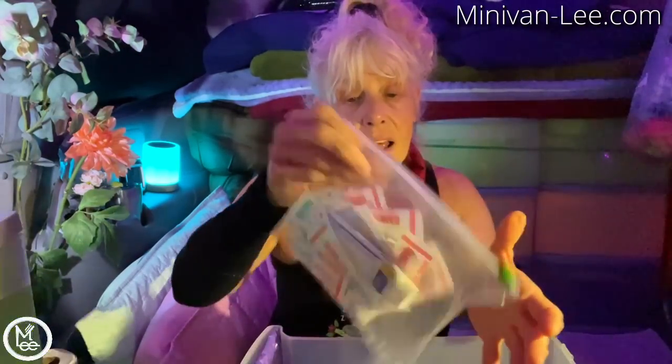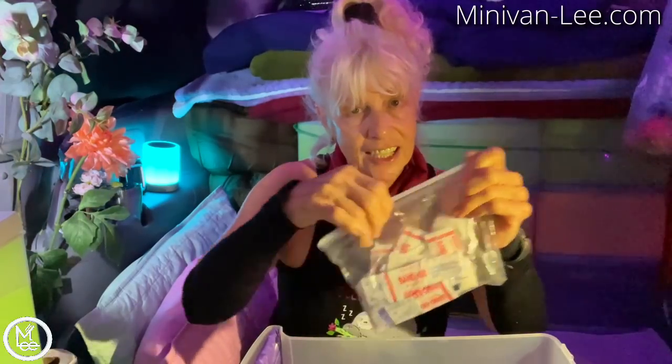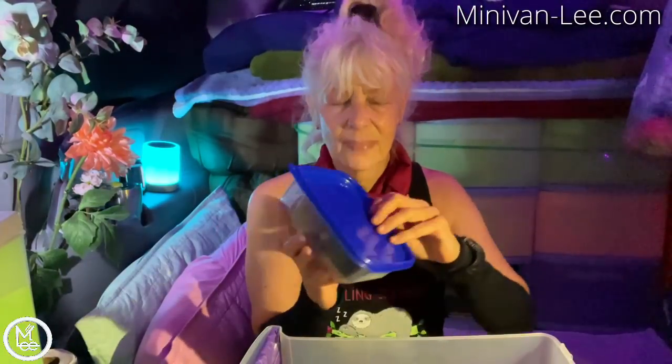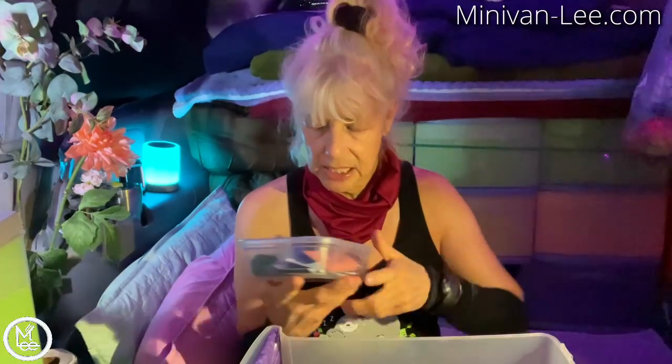Here's some smaller ones. And then I carry triple antibiotic ointment. It actually might be time to get a new one of these too. I just keep it in a little baggie. You know, I'm a baggie girl. Now, things that are in here are things that I haven't used in a while, but I don't want to get rid of. What's in here?